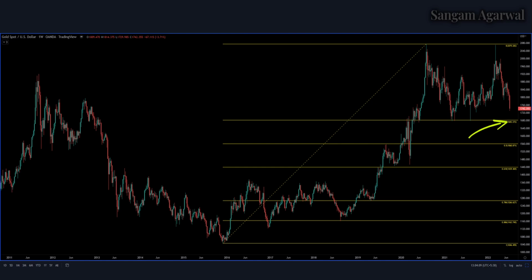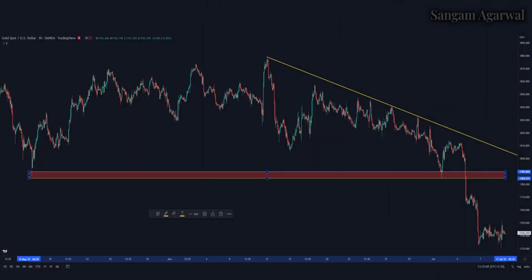So on the weekly time frame, these three are key supports: the 38%, 50% and 61% retracements at 1439, 1560 and 1682. And if we go to the H1 time frame, then this is our first resistance zone from 1784 to 1789, and this trend line is a dynamic resistance. So till the next FOMC and CPI number, you can expect a sideways correction below this resistance level.